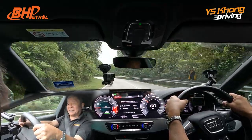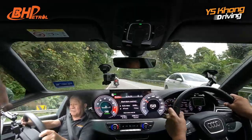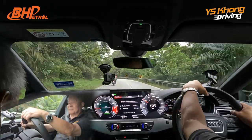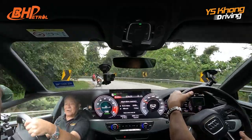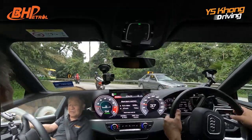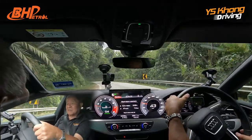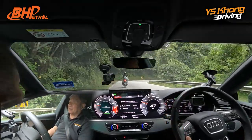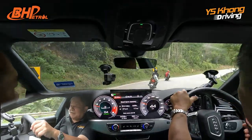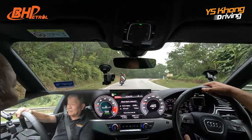One of the nicest cars you can get, very luxurious, full leather seats, all-wheel drive, 370 newton meters of torque, 7-speed dual clutch transmission, multi-link suspension front and back. And right now we are showing 8.5 liters per 100 kilometers. Fantastic.